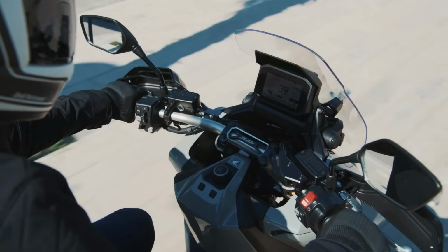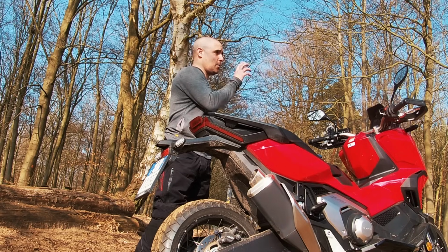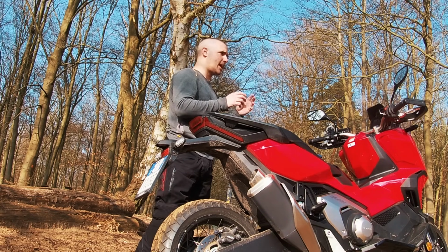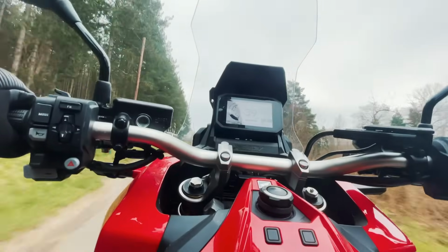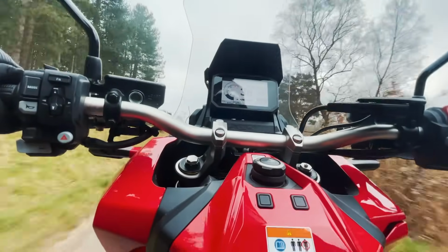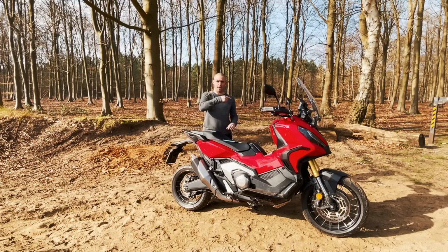Like the CBR 1000RR Fireblade that we rode in Qatar the other year, the dash is quite complex, and going through the riding modes and adjusting the settings and stuff, it can be a little bit convoluted. One thing that is frustrating is that you can't just turn off the traction control with a big button like on the Africa Twin. You have to go into the user mode, go to the traction control setting, reduce it, and then go back out.